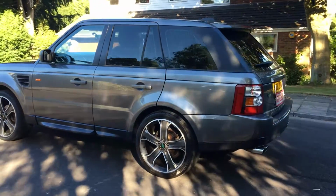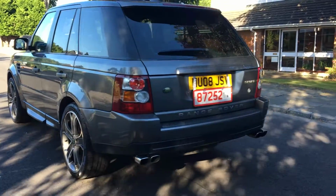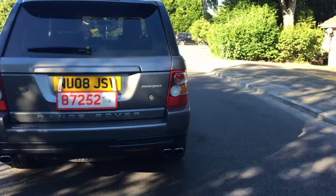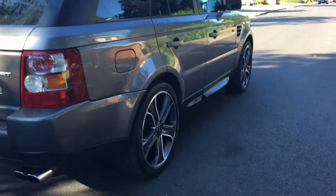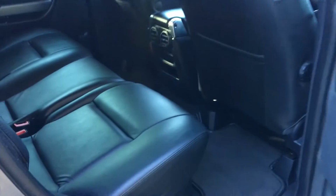The first part of this video will be a brief walk round of the car's overall interior and exterior for those of you that are a little bit pushed for time and just want a brief understanding of the car's overall condition. The second part of this video will be a much more detailed analysis, and we'll talk about things such as tyre tread depth, brake condition, paintwork, specification, interior, and so on.